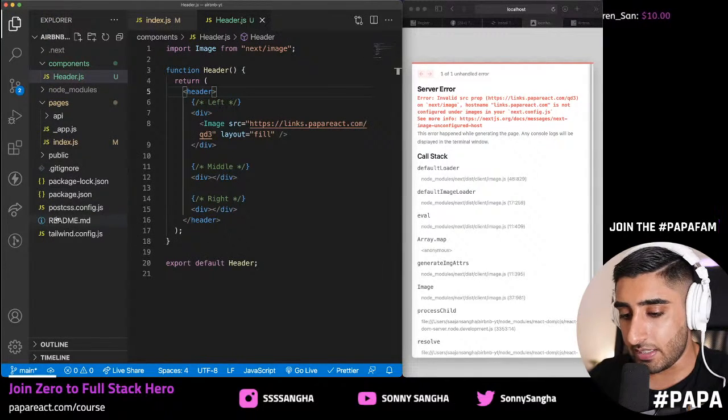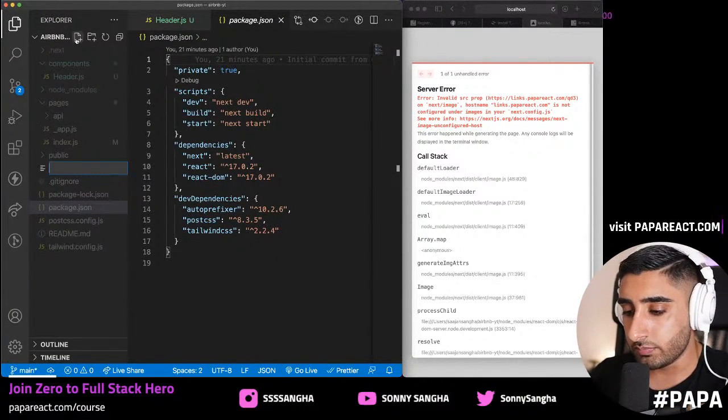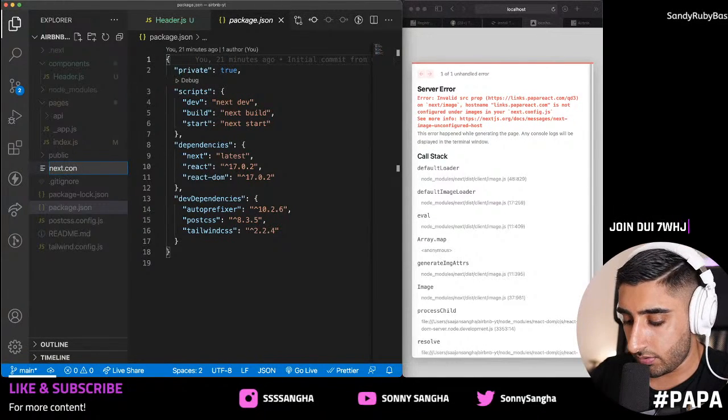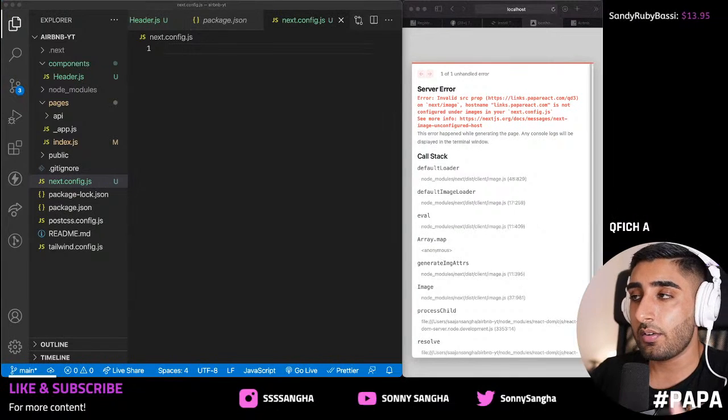So what I'm going to do is press Command B and go into this level. I click package.json, which allows me to get back at that level. Click a new file, and on this new file, I'm going to type in next.config.js. This is the configuration file for our Next framework.